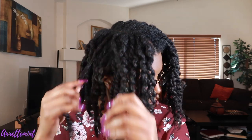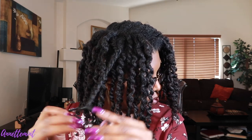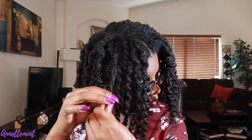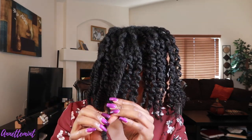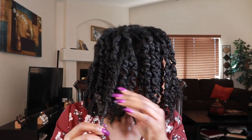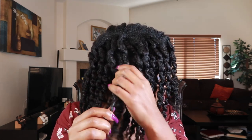So the difference is already visible. This is the curl defining cream, which is basically the Shea Moisture dupe that I got from Sally's Beauty, which by the way, they probably are not making anymore. This side is longer. This side is fluffier. Definition is great on both sides. I'm going to do a side-by-side comparison. I'm going to put my hair up so you can definitely tell the difference.